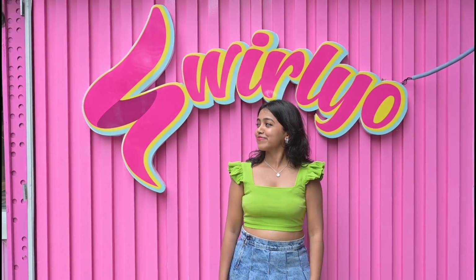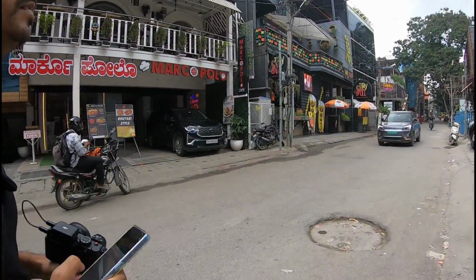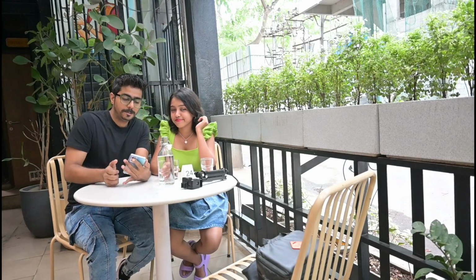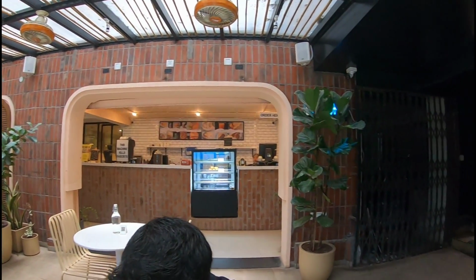So this area is filled with colorful food stalls and aesthetic cafes. There are many pubs as well that get livelier after evening. So next up, we went to another aesthetic and cutesy cafe called the Gully Coffee Roasters. It has both indoor and outdoor seating and we chose the outdoor ones and the vibe was simply refreshing and calming. Cafes like these are also a great place to work.